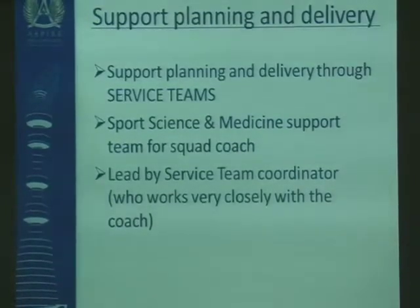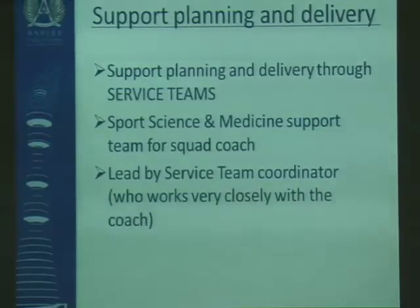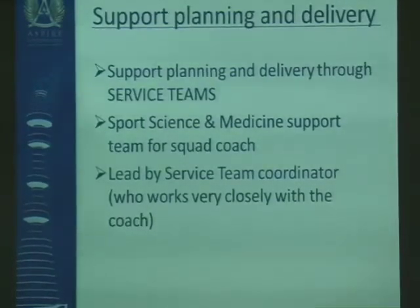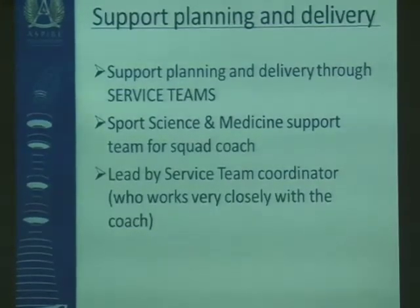Often that service team coordinator is one of the main support providers. So automatically that person is a lot with that particular squad, with that particular coach anyway. So often it can be a physiologist, it can be one of our biomechanics specialists performing the performance analysis, it can be a physiotherapist. But this service team coordinator needs to have a good holistic view of the sports science and sports medicine services as well.